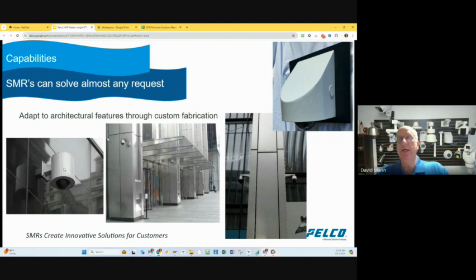Existing wiring. So as a standard product, Pelco offers media converters, right? So we can take a coax and turn it into an IP connection, and then also the power over Ethernet modules. So those technologies exist as standard products that Pelco offers. And then what we can do as an SMR is we can take those modules at the camera end and build them into an enclosure.